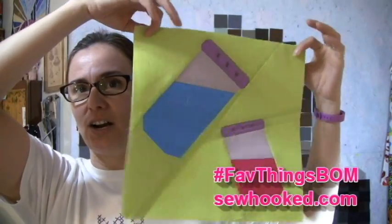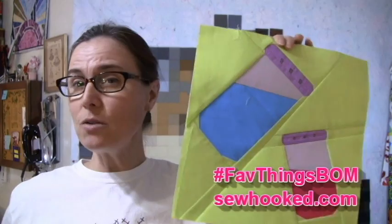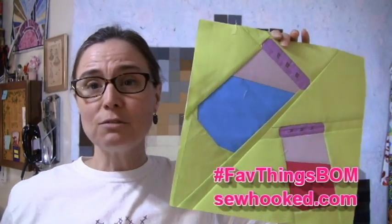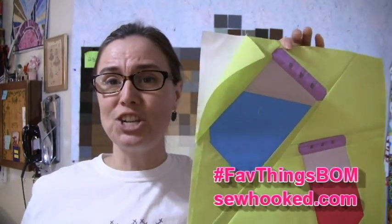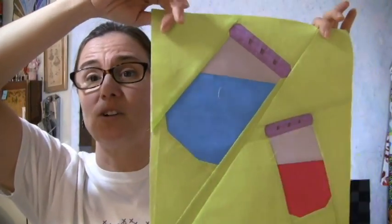The new My Favorite Things block came out yesterday. It is now $2 in my Craftsy shop and it is glitter. This one was inspired by Amber, but also because I really love glitter. I have lots of sparkly things and I love shiny and I love to add a little bling to stuff. So this is definitely one of my favorite all-time things.